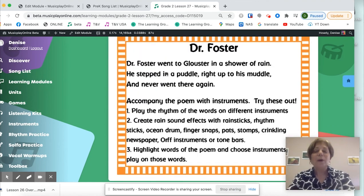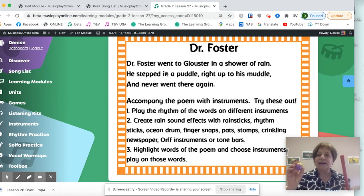Dr. Foster went to Gloucester in a shower of rain. He stepped in a puddle right up to his muddle and never went there again. So try creating an accompaniment for the poem with instruments. Let's try first line with a shaker, and then I'm going to do some stick on the second line.